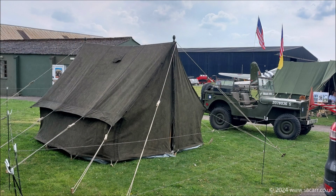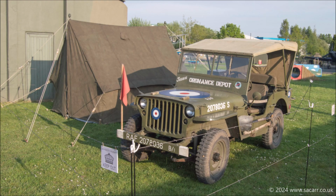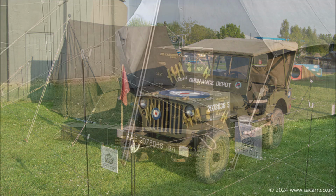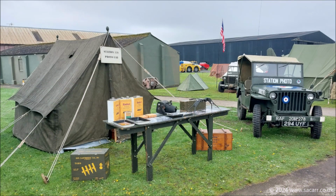I trailered the Jeep down to Elvington this year, as it was easier, cheaper and quicker than driving. I took Jessie again, but in the RAF Ordnance Depot markings. I didn't have any display, other than a few crates. Last year, my photographic display was quite tiring, having to be packed away every time I went for a wander around, as there was nobody else to watch over it.